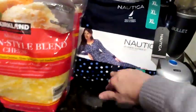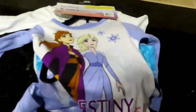And I got me a pair of pajamas. Then I got these Disney jammies for the baby to keep at Grammy's house. She loves Frozen, so that's that. And then Danny's standing here. Hello. Would you like to talk to YouTube, Danny? Nope. Say hi, YouTube. Say hi, people. Hi, people. You don't say it as cute as Evelyn does. Hi, people. That's how she says it.